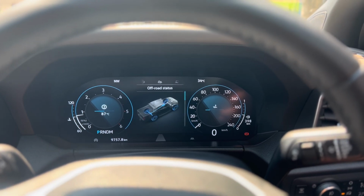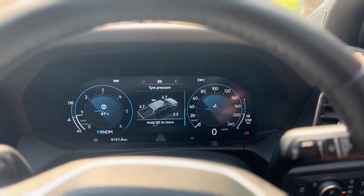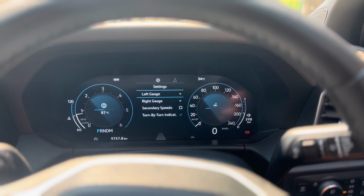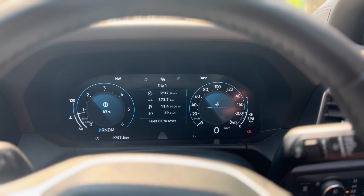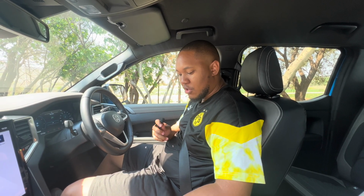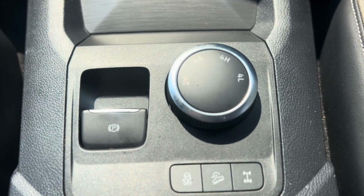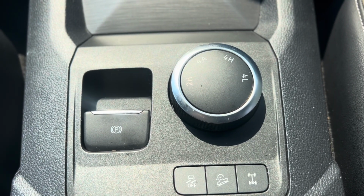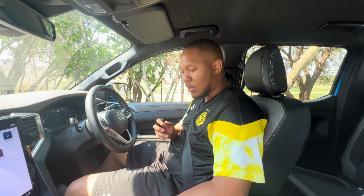It's crisp, it's bright, it's got all sorts of information that you may need and want while you're driving. So quite easy to use as well, and I'm a big fan of it. So moving down, you've got your 4x4 controls, and as you can see, you've got 2 high, which is for your everyday driving, and then you've got 4 auto, which basically automatically adjusts how much power you get to each wheel, and then you've got 4 high and 4 low for when the going gets really tough.